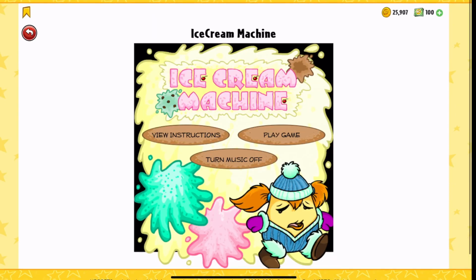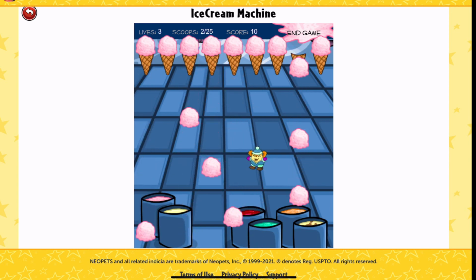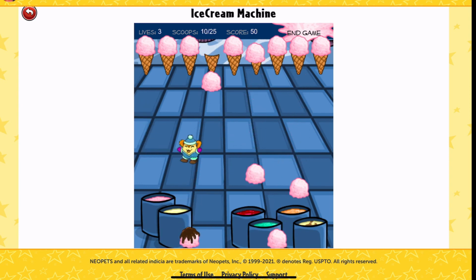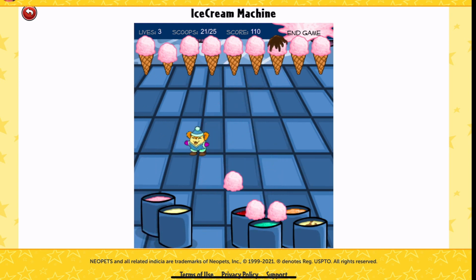Ice Cream Machine. So you control this one with your finger too. You basically just drag the Chia around the screen with your finger and try to avoid the stuff. It's really great. It works super well. This was not one of my favorite games on Neopets before this, but it's probably my favorite one to play now. It works. It's kind of fun. Yeah, like 8 out of 10.